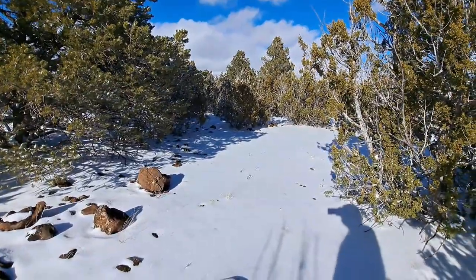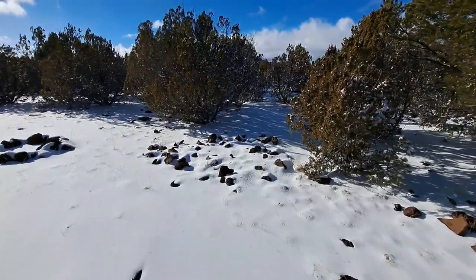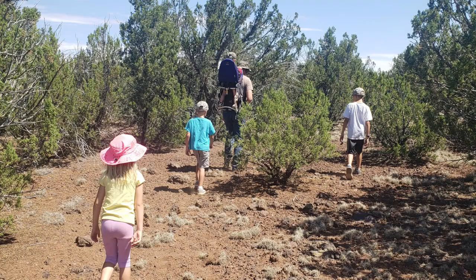There's where we set up our tent. We moved tons of rocks. There's some of them there. They're kind of buried in the snow. And there's our camp ring. This is also where we started to hike around and got to know the property.